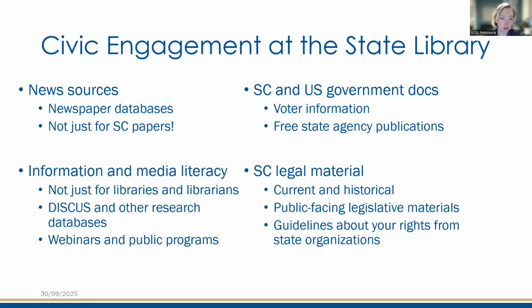I've broken this up into four sections, and like I said, we'll get into more details with each of them as we go along. The first I wanted to let y'all know about is news sources. Unfortunately, we do not have any paper newspapers available, but we do have a lot of newspaper databases, and I like those even more because you don't have to shuffle through them. You can look at them online, and they're a lot easier to keep organized.